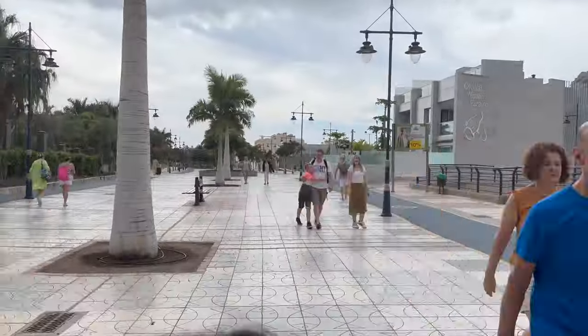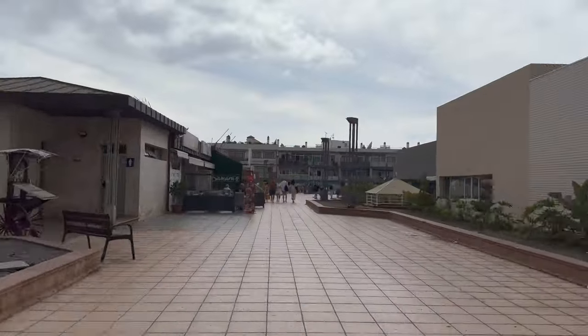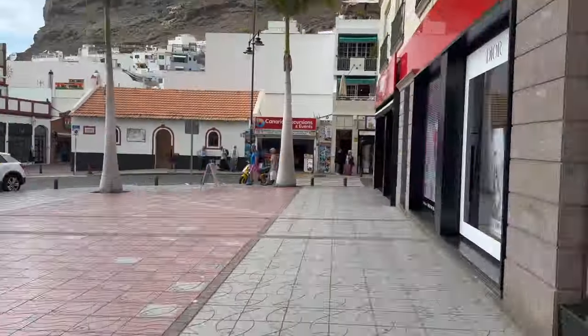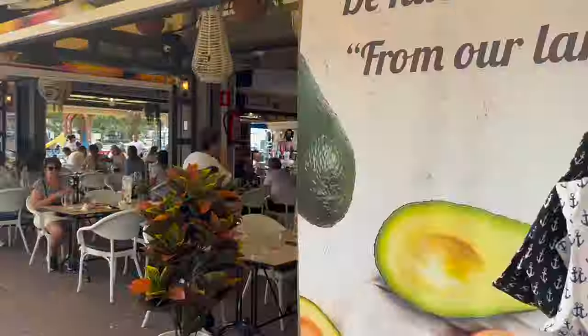I thought I'd also show you the walk to Playa Mogan. Playa Mogan is about maybe a 15 minute walk away from the hotel. So here is that walk down to Playa Mogan.